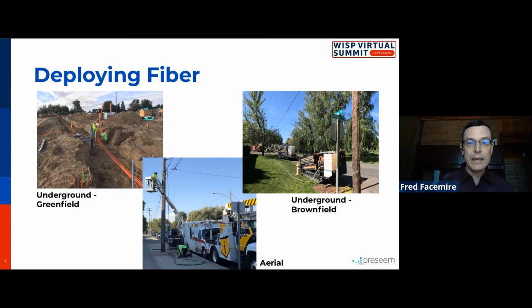Sometimes, though, if we're going into an existing neighborhood, we have to do underground because there may be restrictions in the community about actually doing overhead or aerial fiber. There may be no overhead infrastructure. Many neighborhoods don't have power lines running up in the air. Everything's been put underground. And so we have to come in and do what we call brownfield deployments of fiber.